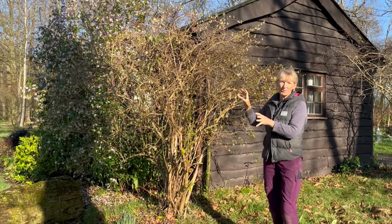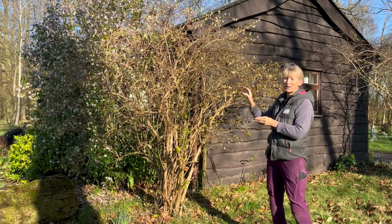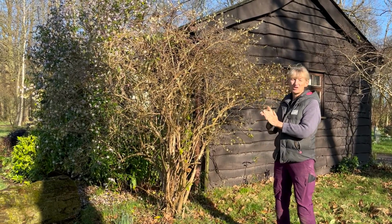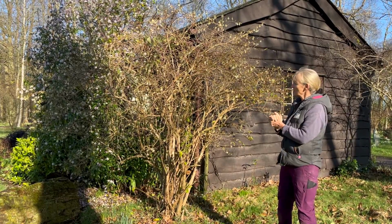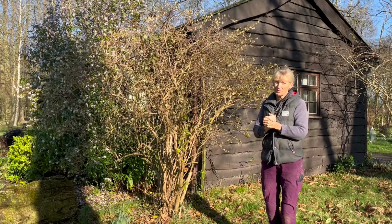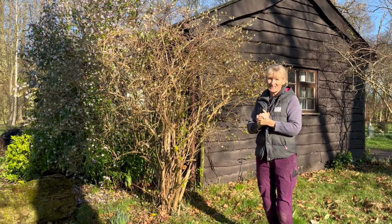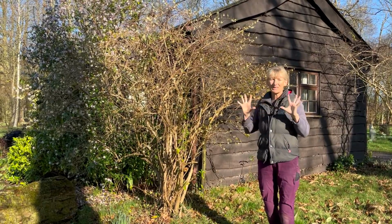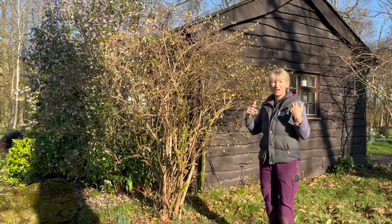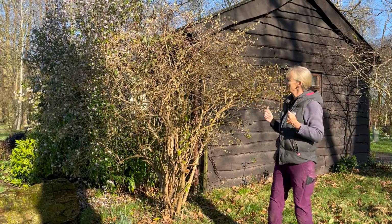But for the month of February, it comes alive with these beautifully scented flowers. Again, if you pick a few and take them inside, they'll scent your house for a day or two. You might be wondering why there are so many scented shrubs in February. It's probably my favourite month in the garden in the year, and this is why. It's just like going into a sweet shop as a child and being overpowered with these delicious sweet scents.